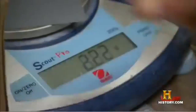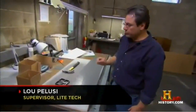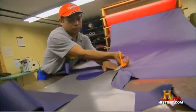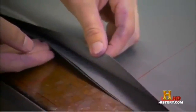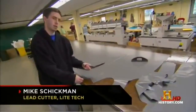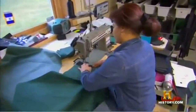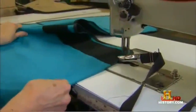Quality control supervisors cut out and weigh samples taken from the beginning and end of each roll. We don't want it to be too thin where it doesn't protect. We also don't want it to be too thick where it's heavy. In Light Tech's sewing room, workers stack the sheets up to 4 layers thick, depending on the level of protection needed, and cut them to size. The lead is soft. It's a lot easier to just cut through like that. It slides right through. It's kind of like a knife through butter. Finally, they stitch the lead into vinyl coverings. And another lead apron is ready for your next X-ray exam.